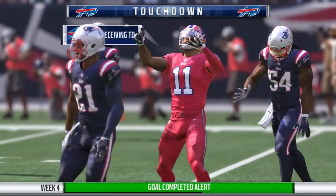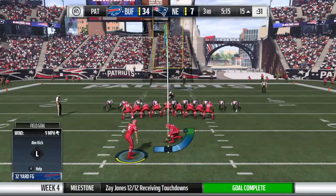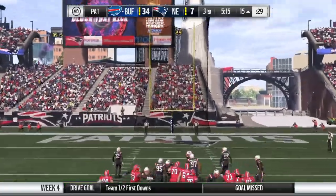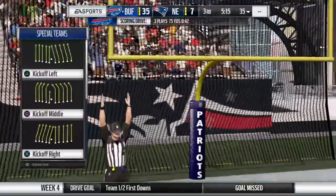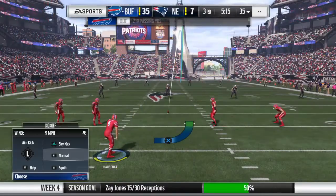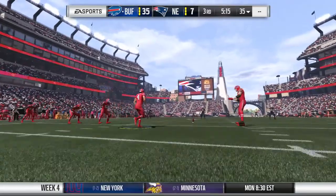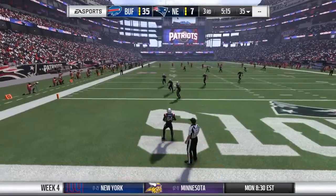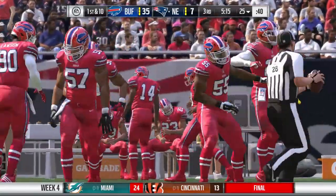Their dangerous wide receiver with his 3rd touchdown of the ball game, number 12 on the season. And the Bills will add on to their lead. And he's been a busy man, 5 for 5 now as he knocks another one through to extend the lead. Hauschka now to send this one away following the score. And that'll carry over the back line of the end zone for a touchback.